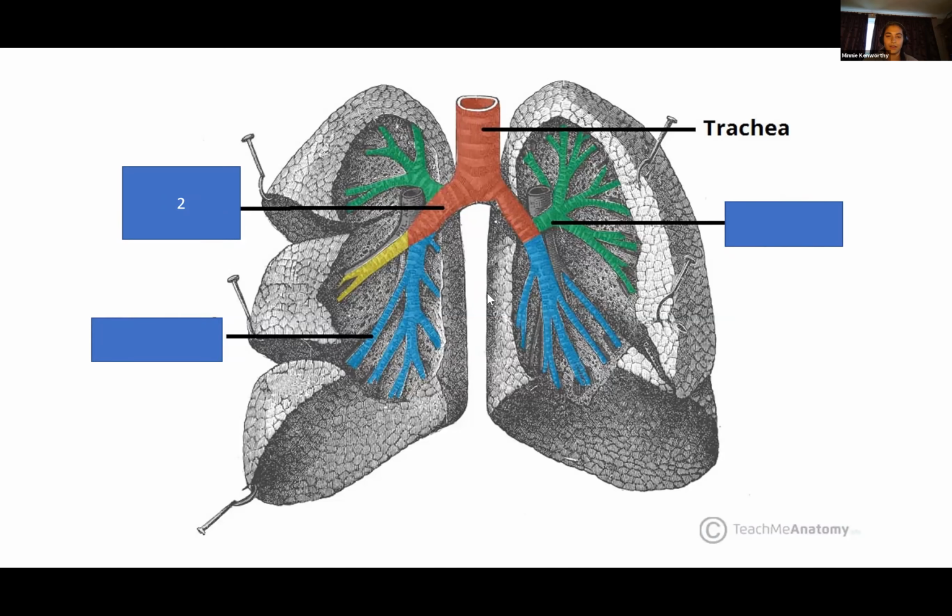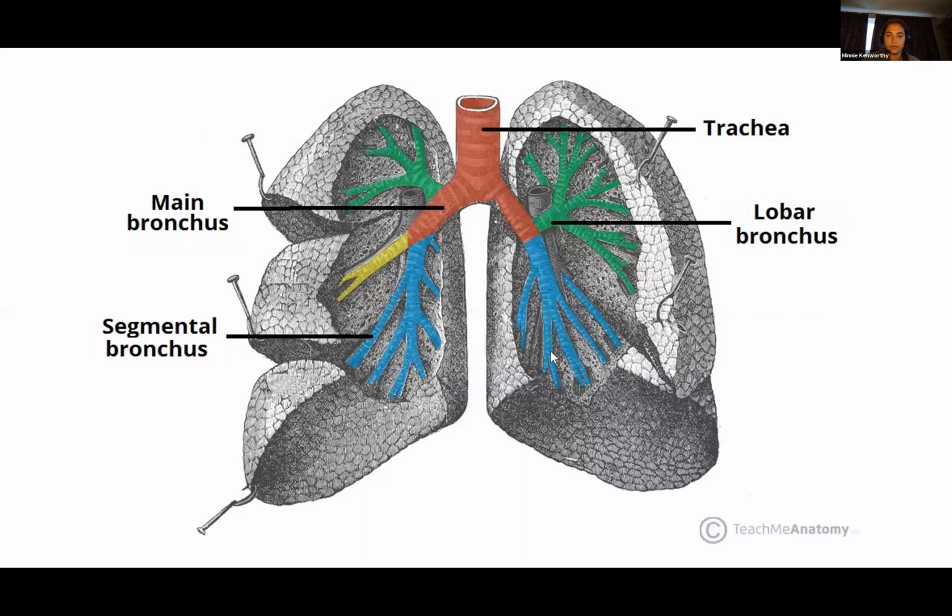Right main bronchus. I always found it really confusing at the start when right is basically left and left is basically right. You've just got to think of it as looking from the point of view of the patient. So if you're looking down the body, that's on your right hand side there. So that is the right main bronchus. Well done, guys. That will split into lobar and then segmental bronchi, which get smaller and smaller as you go along, and then you end up with the alveoli, those big air pockets at the end where gas transfer happens.